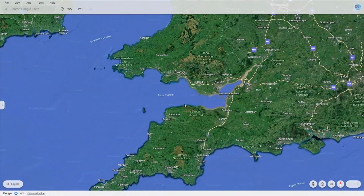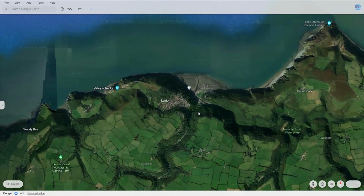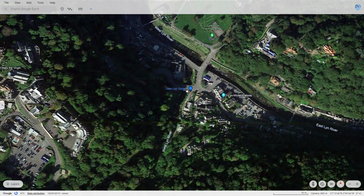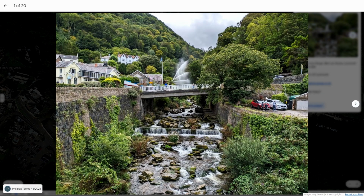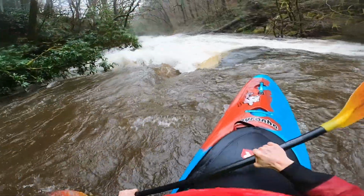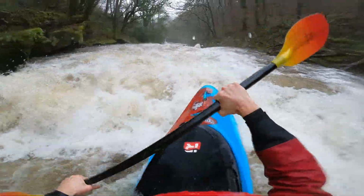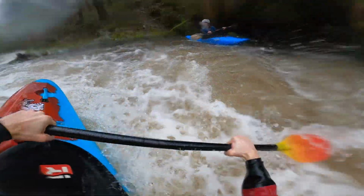Most kayakers driving to Lynmouth for a lap of the East Lyn will at some point have looked up the Glen Lyn Gorge and pondered, that looks really steep, I wonder. This video is to tell you the answer. Well, perhaps not conclusively.